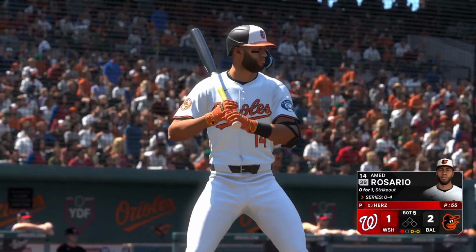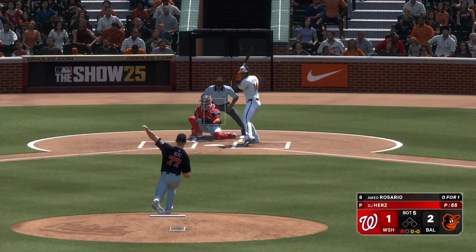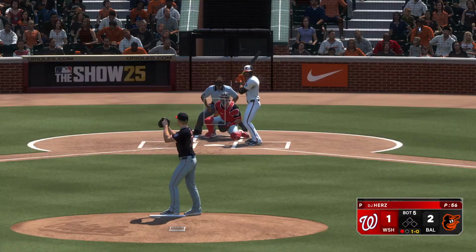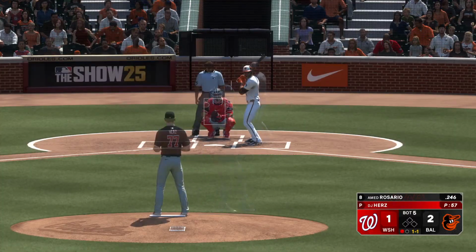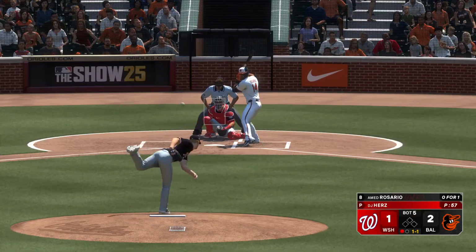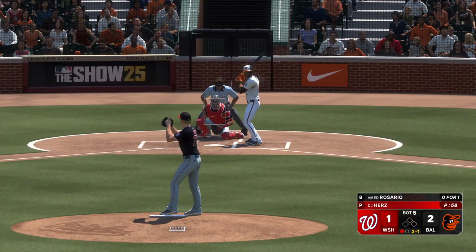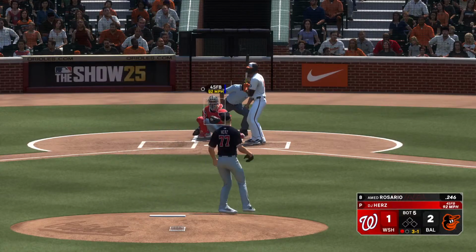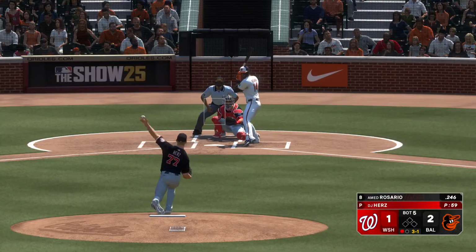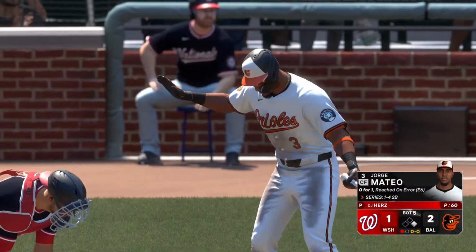Ahmed Rosario, the next to hit for the Orioles. Caught looking his first time up. That just misses, and that is ball 1. Right through there for a strike. That one inside, 2-1. That one missed. That's ball 4. Tried another fastball, but missed the spot. Pretty easy walk right there. Last pitch wasn't even much to think about.